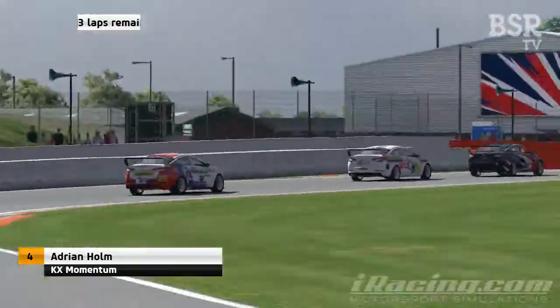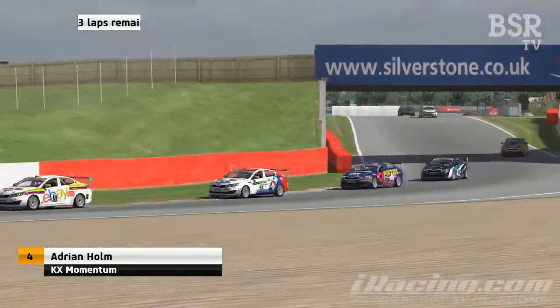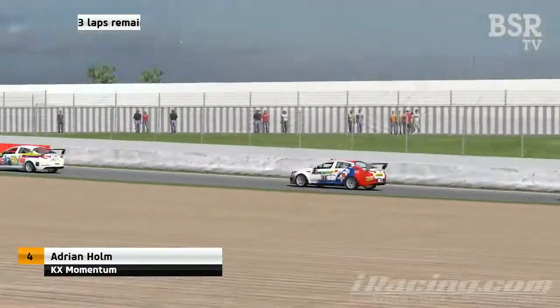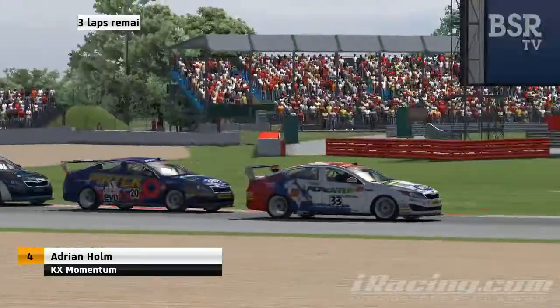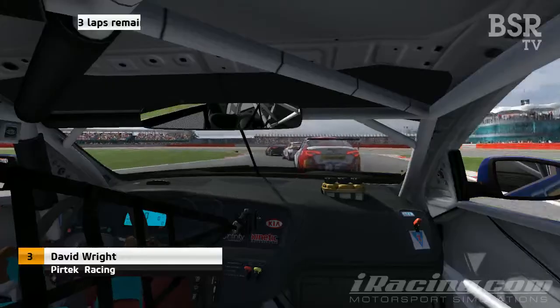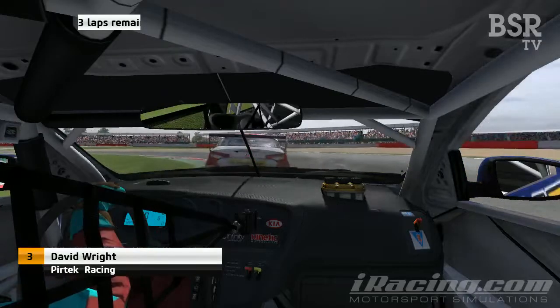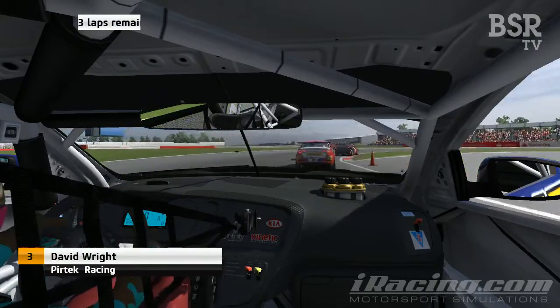Yeah, you just get the impression something's going to give before the end, because these guys are all pretty quick. They've all got different areas of the track where they're strong and weak, and I don't fancy their chances of making it to the finish. Someone's going to throw a move somewhere. Well, a little look down the inside from David Wright, but Home was wise to it. Didn't give up the position there.